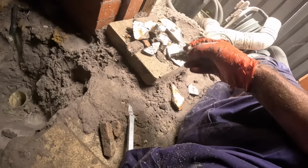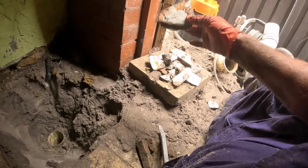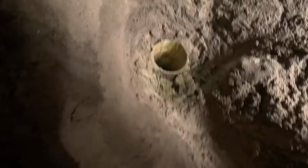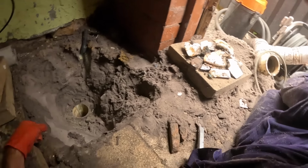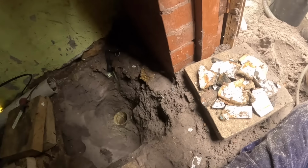Good size piece. Right at the shot, at the bend. Oh. There's not too many more down there. It's starting to. We'd never have sucked all these pieces out. Starting to thin out down there, which is good.